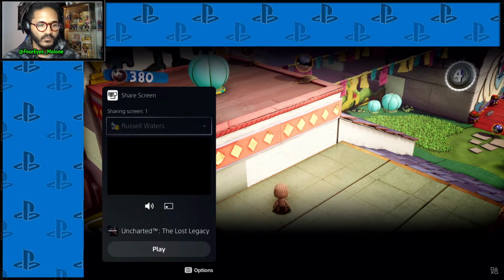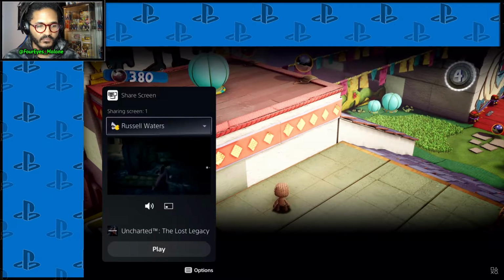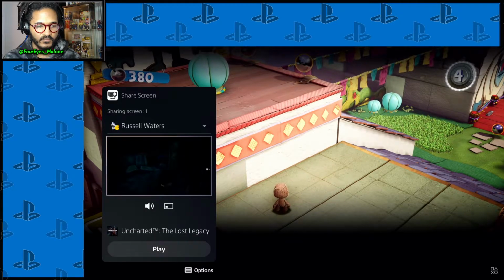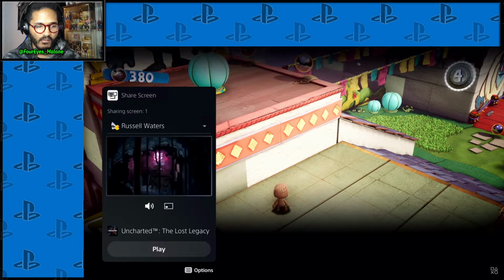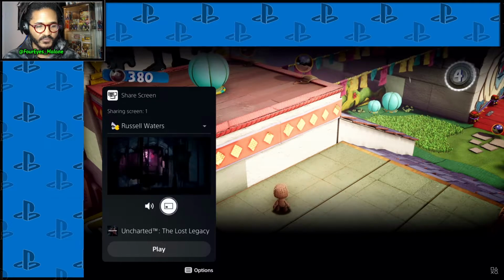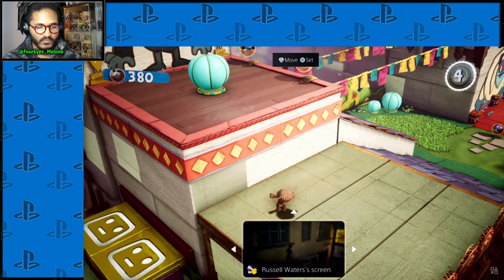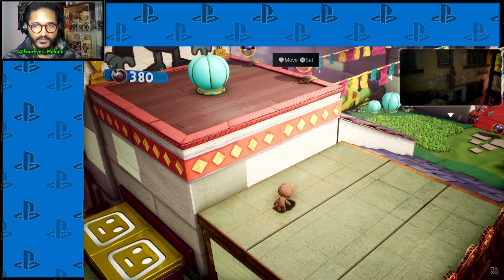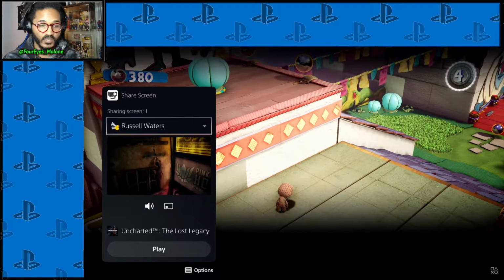Looks like they're playing Uncharted: The Lost Legacy. We can chat while we play, and I can watch his progress as well. That's pretty cool. This is another card that could be put in picture-in-picture mode or pinned to the side while you play. You can access it anytime via the control center too, but let's dismiss it for now.